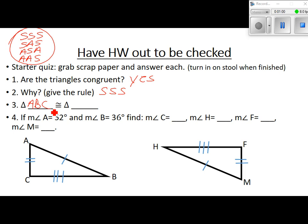What's A match up to? M. Looking over here, A is between what markings? 1 and 2. Over there it's M. What's B match up to? H. And what's C match up to? F.